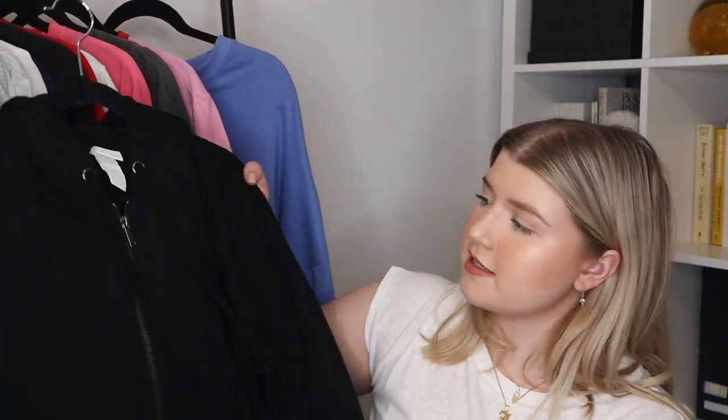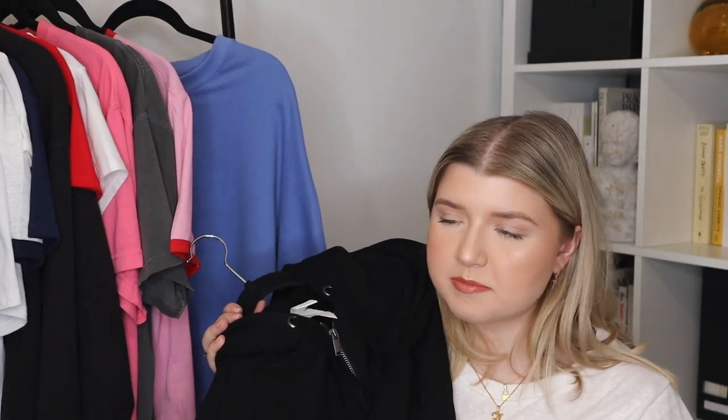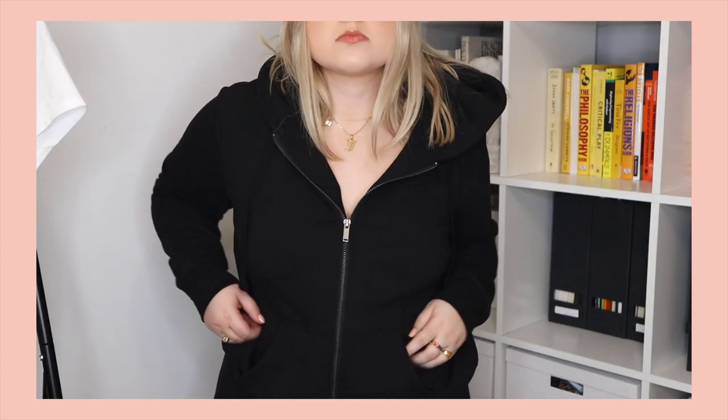Gotta love it. I also picked up this zip up, which is pretty random and basic, but I realized that I don't have a single zip up sweater, which is kind of annoying, especially for tank tops and stuff. I do find myself wearing it a lot, like when I'm running errands. It's just nice to throw over when you're like, do I want to wear a bralette or is it cold outside? Let's do both and figure it out.